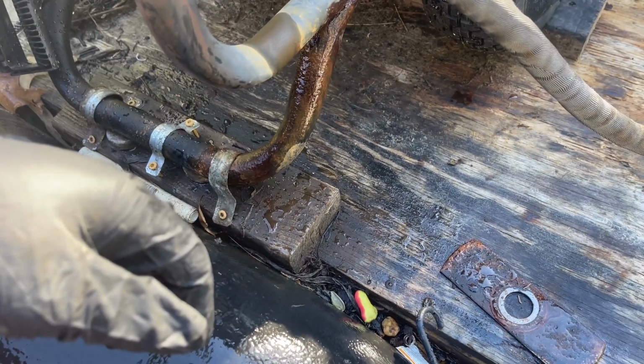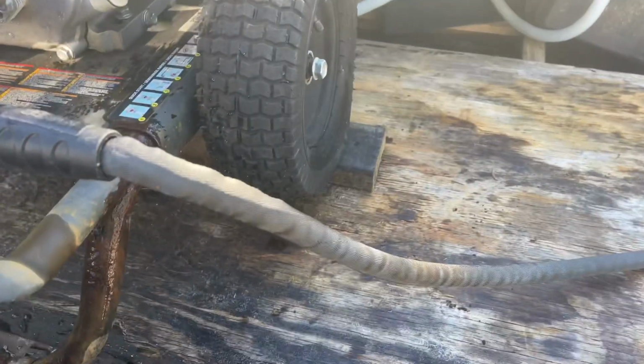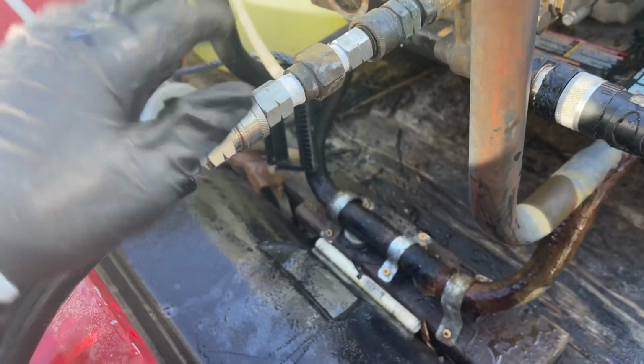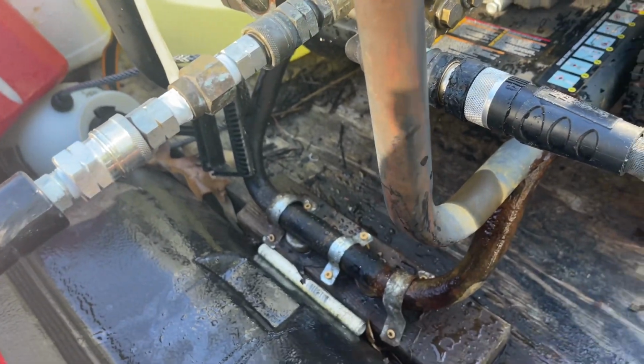So with that being said, instead of trying to work a whip line to go ahead and get this done, I just took all the hose off the hose reel, hooked it back into the downstream injector, turned the water back on. Now I'm good to go.